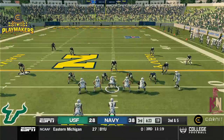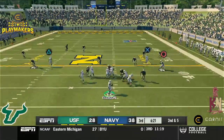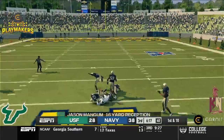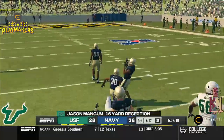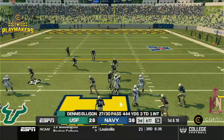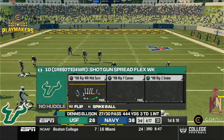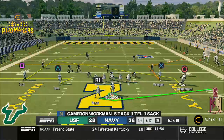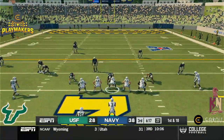Mike is 59. Fires quick, he catches another, and he's hit before he can go anywhere. That's good for a gain of 16 yards. First down. Squeeze, double. Check 59. Mike is 59. Ready?